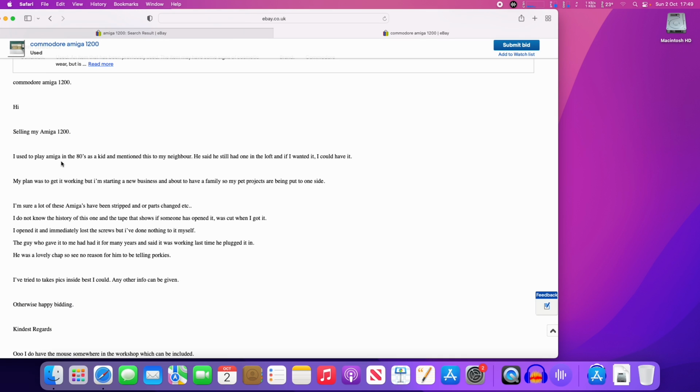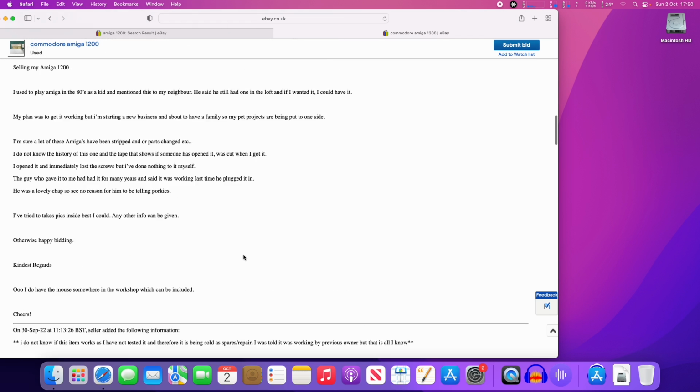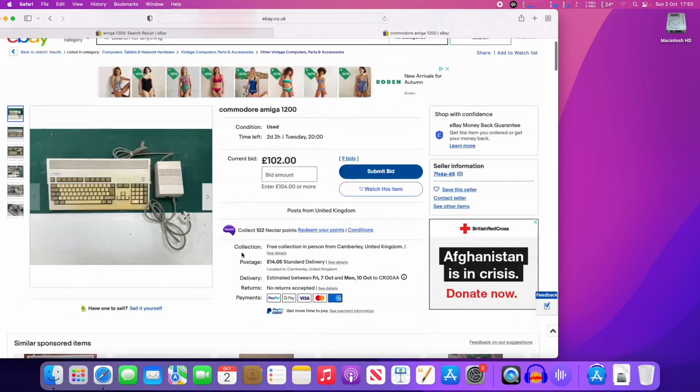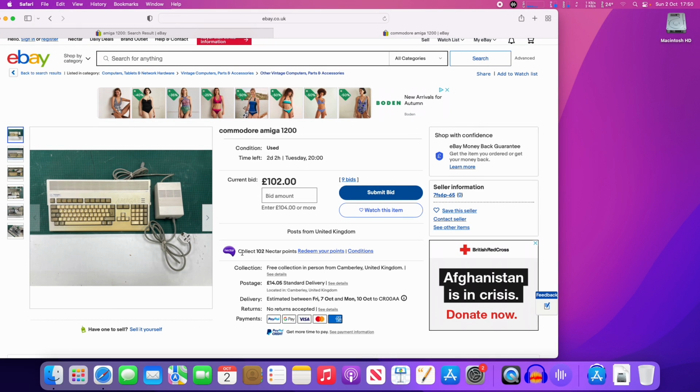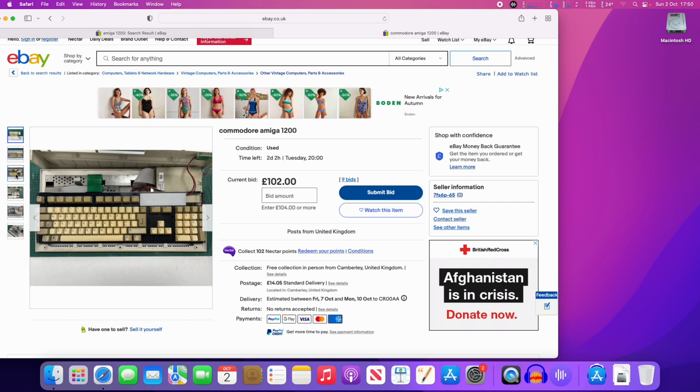Oh, it's his neighbour gave it to him. My plan was to get it working, but I'm starting a new business. Working when he last plugged it in. So his neighbour gave it to him, and now he's selling it on eBay. It's untested.